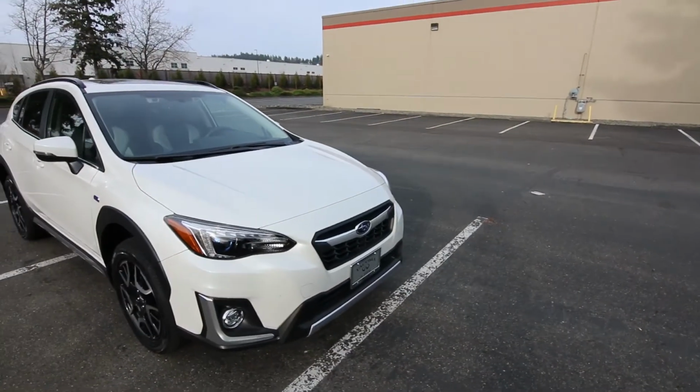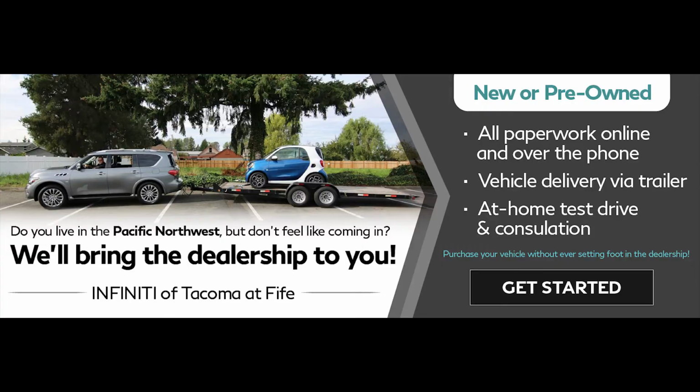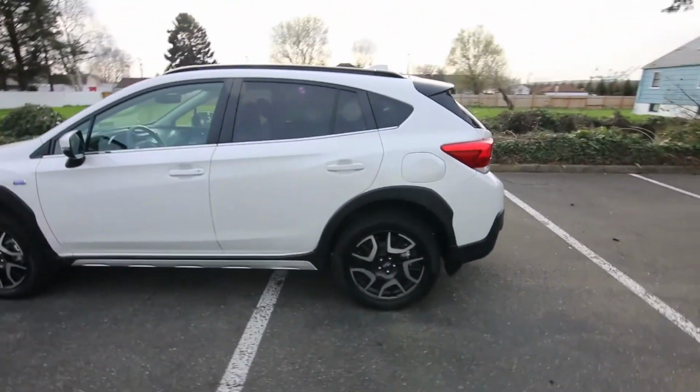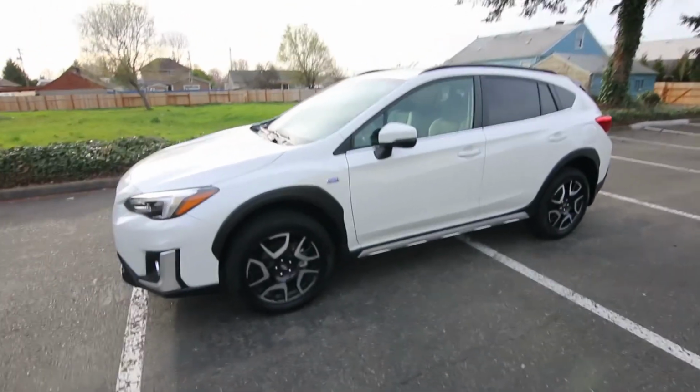We have some great promotions right now. Complimentary delivery up to 250 miles. Take advantage of our mobile delivery service. We can put this on our transport trailer and tow it to your house. All the paperwork can be pre-printed. Take it for a little test drive, make sure you like it. If all passes muster, this beautiful Crosstrek can be all yours without having to leave your neighborhood.